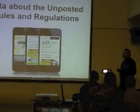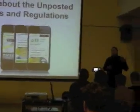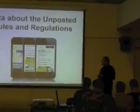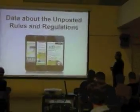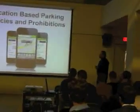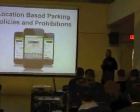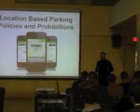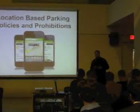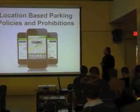So ParkMe has a number of different solutions that will help a consumer understand what the parking rules are when they take a parking space, in advance of taking the parking space. A lot of the information that's relevant to a specific parking space comes from both information that's posted on the street and information that's posted on the city website. And so when you take a parking space, wouldn't it be nice to know not only the rules posted on the street, but the rules that are posted on the website?